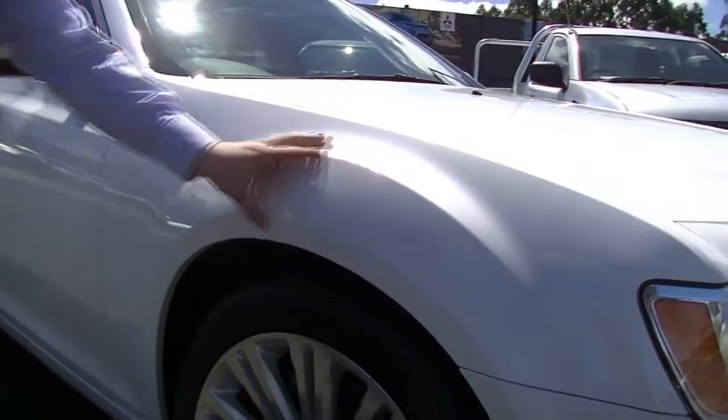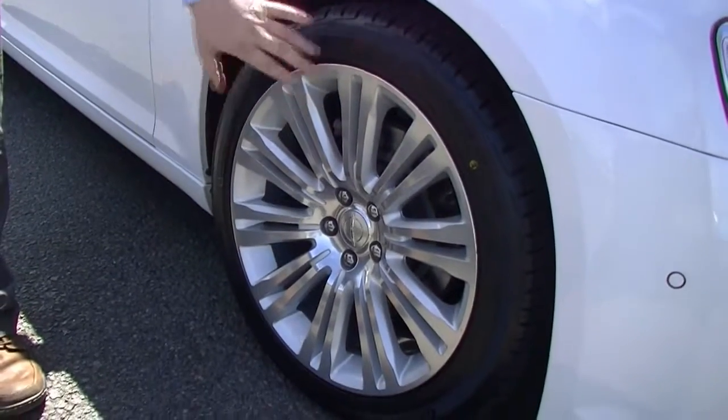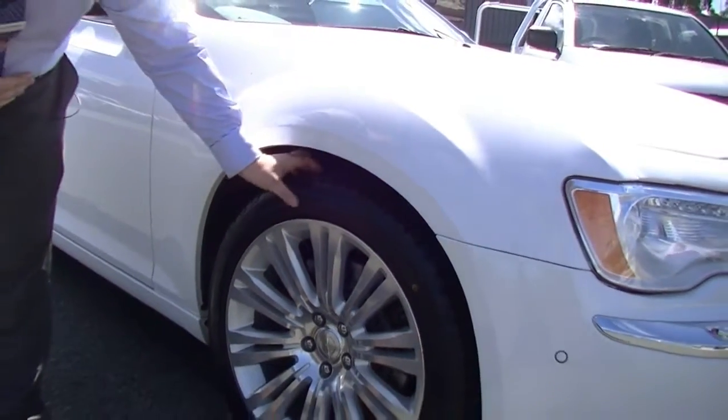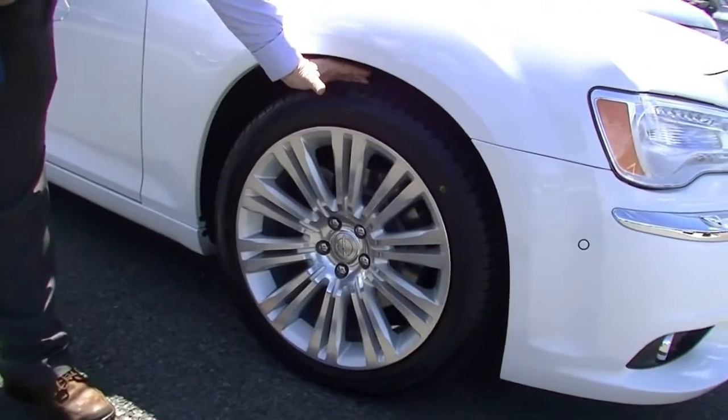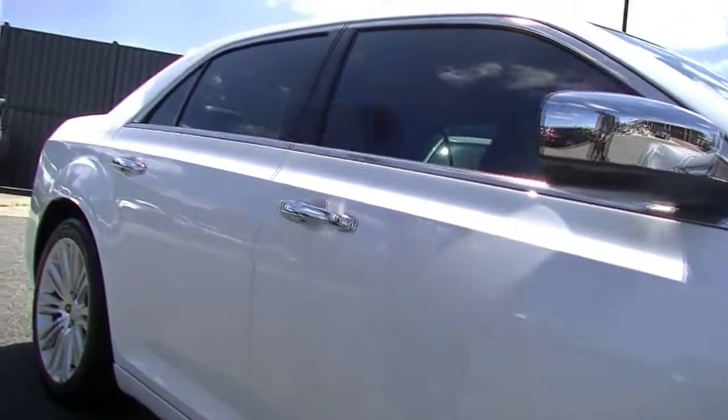Coming across the front guard, no marks here at all. Front alloy wheel, brilliant condition, no signs of any scuffing or anything like that. And I really, really like the styling of this wheel. I wouldn't change it at all. And heaps of tread there on the 20-inch tyres at the front. Coming down the side, chrome mirror scalps, chrome everywhere, down the strips, across the top of the doors.